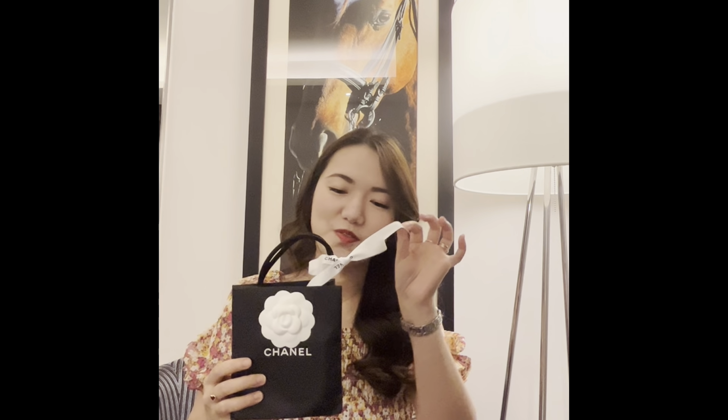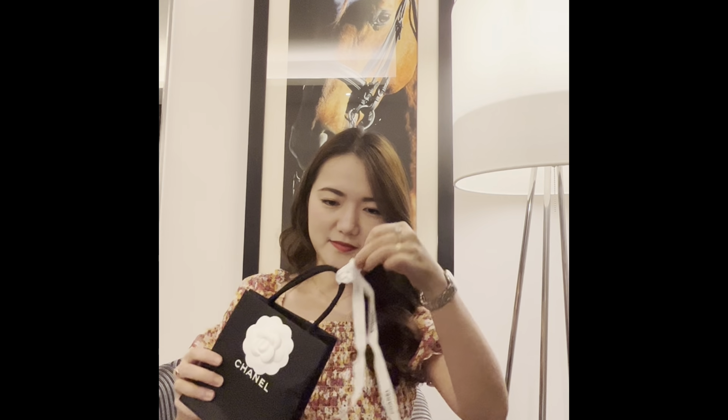So first of all, let's untie the little bow tie that the sales lady got for me. And now let's see what we have inside. So this is the nice packaging of the earring that I got, and we also have the receipt with it. So with no further ado, let's unbox the earrings together.